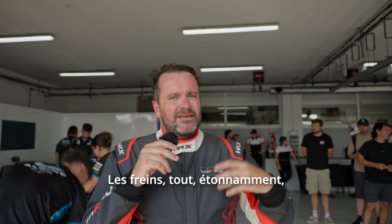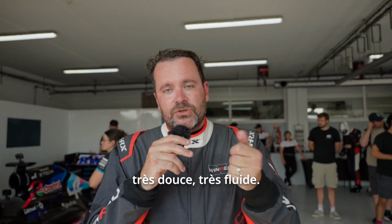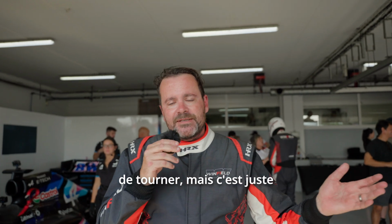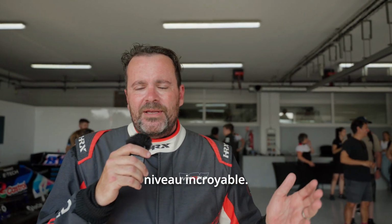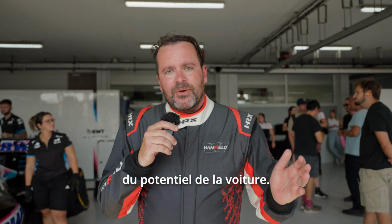The brakes, everything. Surprisingly, this car has power steering. So the steering is very, very soft, very smooth. I was just a little bit squeezed in, so it was quite difficult to steer, but it's just an incredible, incredible feeling. The power, the brake, the steering, the amount of grip available. I was probably using 20% of the potential of the car.